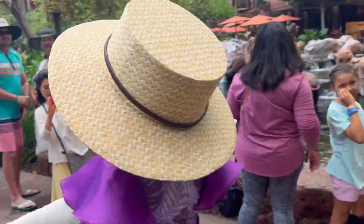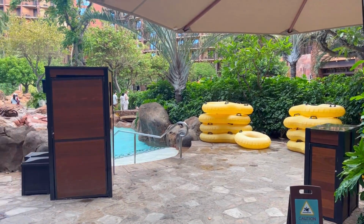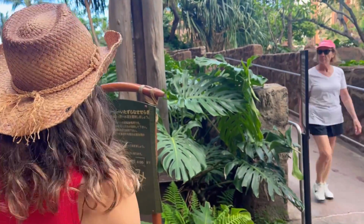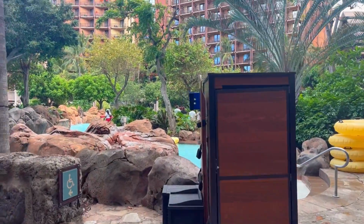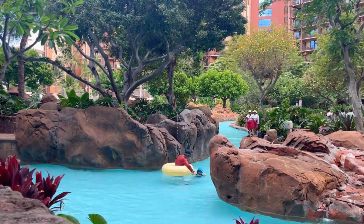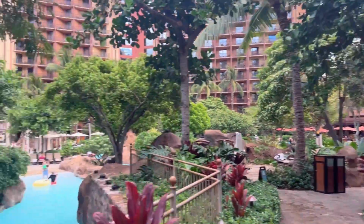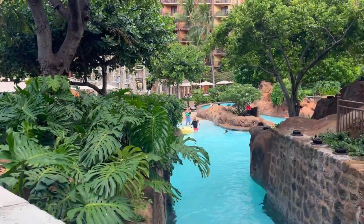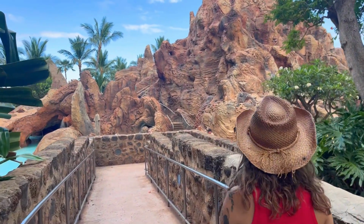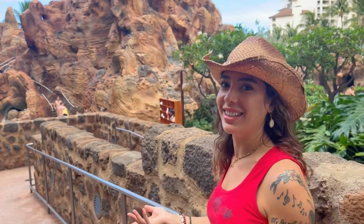Marvin's. Daisy. Hi. Here's the lazy river. Let's go up here. Wow, that smells good. What was that? Honestly, everything here is so clean. Everything smells good everywhere. There's so much detail. That's Disney though, right?